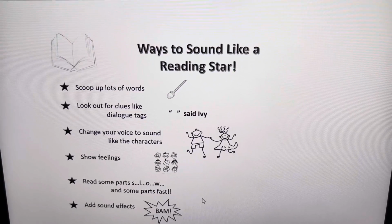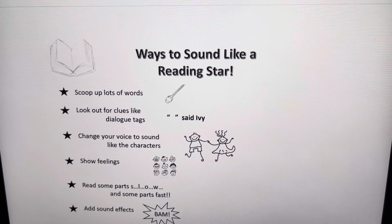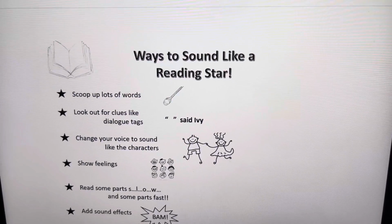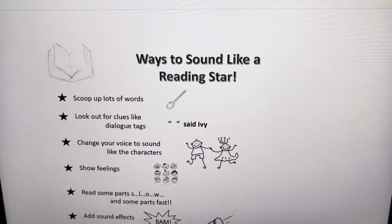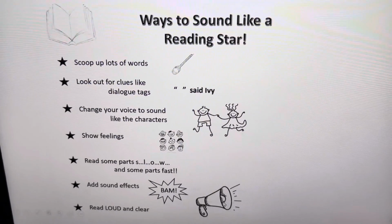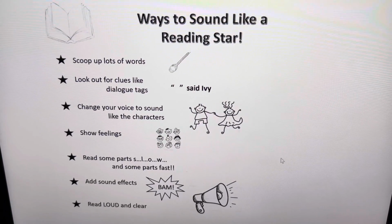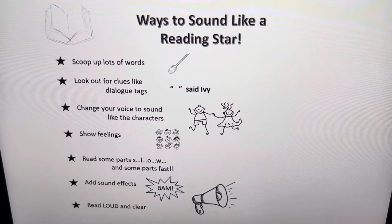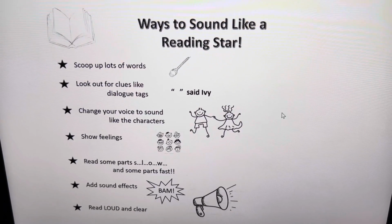Okay. And the last one is very important. If you are reading to somebody, you really want to be able to read loud and clear. Okay, I want them to be able to hear my voice really loud and clear so that they don't miss any parts of that story. Okay, so all of these things, you need to be doing all of these in order to sound like a reading star.